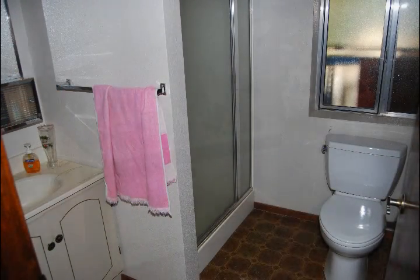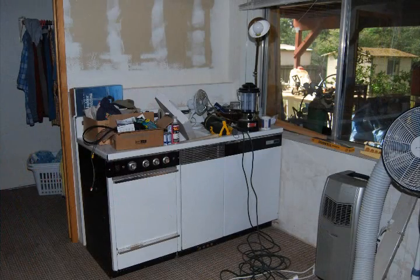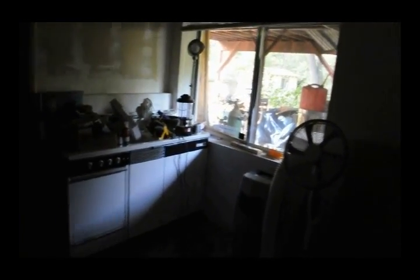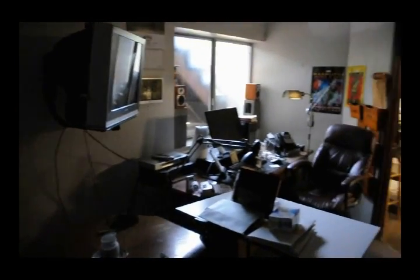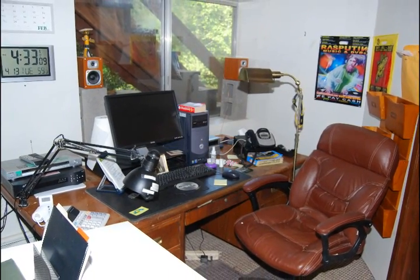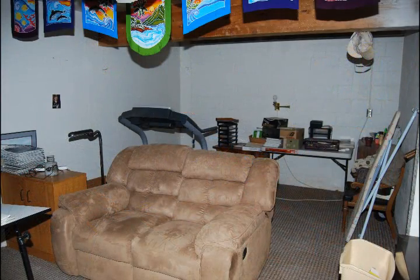And immediately to your left is a bathroom. There's a kitchenette area just after that. And then it's configured as an office. So I'm panning across the office back to the kitchenette here. This is, again, the back of the house at the lower end. Here's a better look at the office area. To the left of that and towards the front of the house is a large room configured as a home gym.